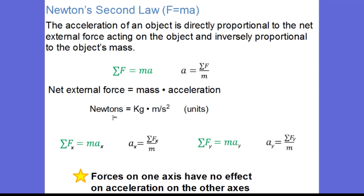And let's not forget, forces on one axis have no effect on acceleration on the other axis. So when we say the sum of the forces, we have to specifically say the sum of the forces in the x direction creates acceleration in the x direction, and sum of the forces in the y direction creates acceleration in the y. And if we were working in three dimensions, of course, we would also apply that to the z axis. Let's look at one final video here that ties this all together in the weightlessness of space.